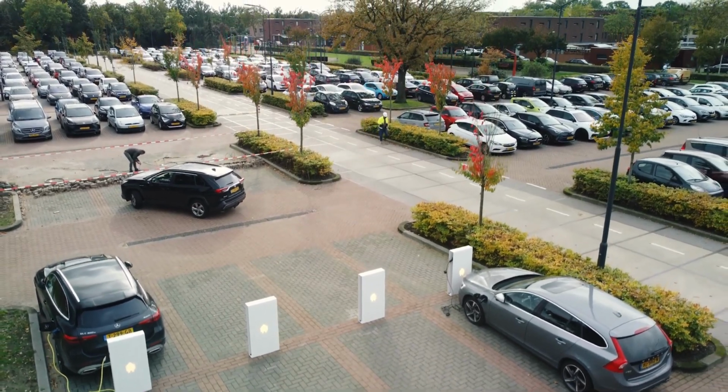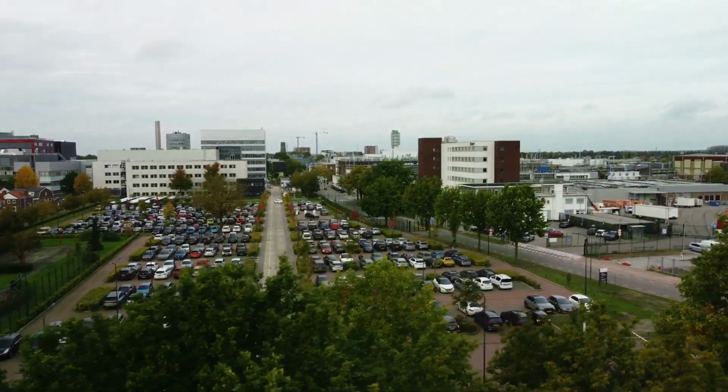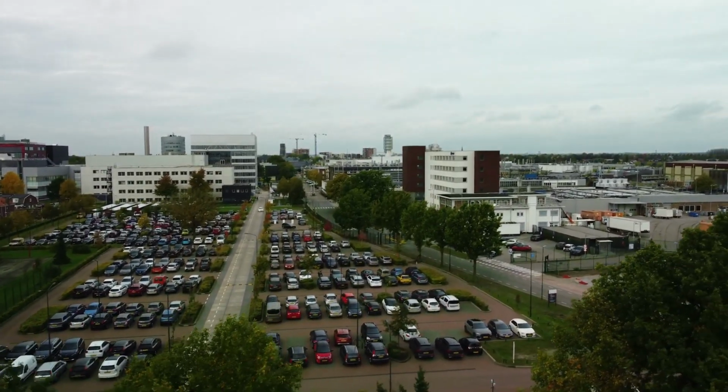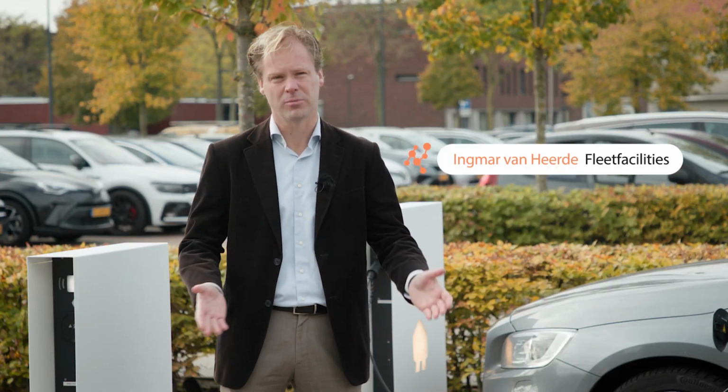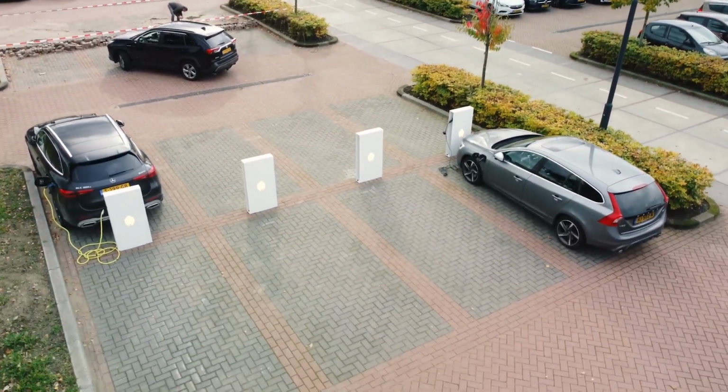This particular location faces infrastructure limitations, so we explored ways to install as many charging facilities as possible. SMAPI offers a good solution with dynamic load balancing, allowing us to expand the number of facilities. Our partnership with TK Urban Energy emphasizes innovations like those SMAPI has introduced with its solutions.